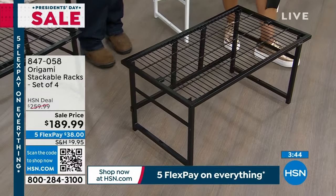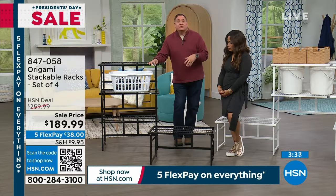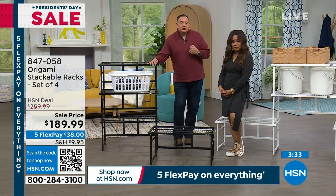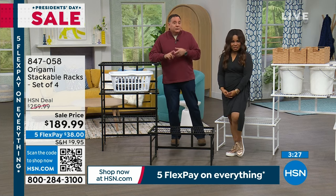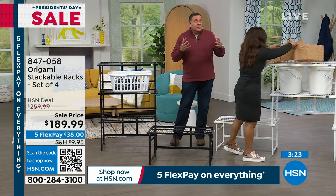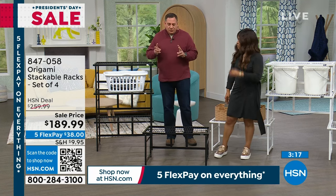And that's the nice thing about Origami, because sometimes when you buy furniture, you've got to buy outdoor furniture because it's powder coated. All Origami is powder coated because we just assume that you're going to do whatever you want with it. So if you want to use it indoors in your house, awesome. That's why it's so good for the laundry room, because you don't have to worry about any of the bleach or anything damaging the metal. But then you can also use it outside. You don't have to buy special furniture.